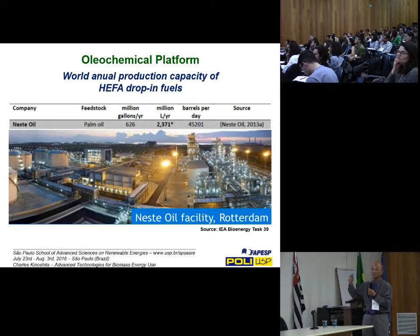And this is what it looks like. It's a fairly impressive looking commercial plant. Not like my little gasifier. I mean, this is real stuff.